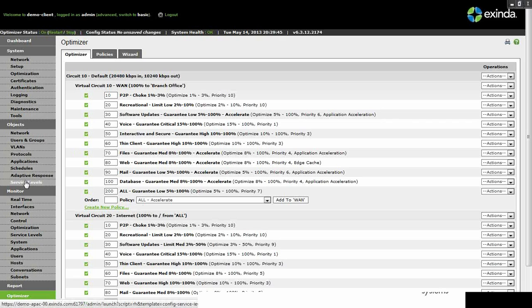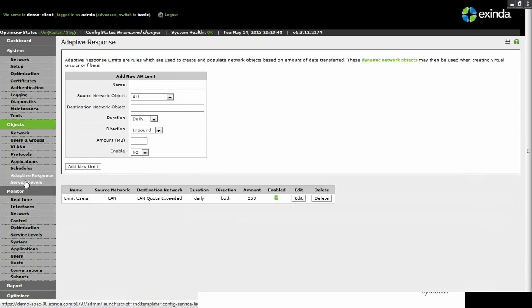Looking at some of the more advanced features, you've got the adaptive response. Here we can put limits on people. So we could say, in this example, if users exceed 250 megabytes a day, we can then put them into another set of policies which restricts them. So we can put limits on people, very useful for schools or managed services or any sort of people that you think might actually use a lot of data.